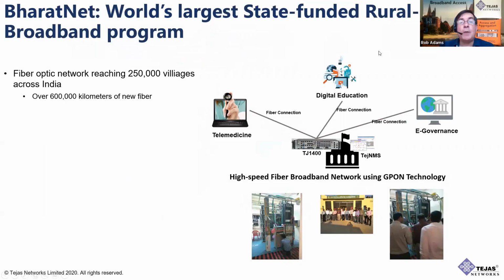So I want to talk about this rollout, even though it was in India, because it was a huge rollout. I just want to show some of the scale of some of this stuff. And this is where we use that special enclosure that I showed you, and that backpack where we can put that closure in a backpack, and we use that special ONT. So we developed a lot of those things for this particular rollout.